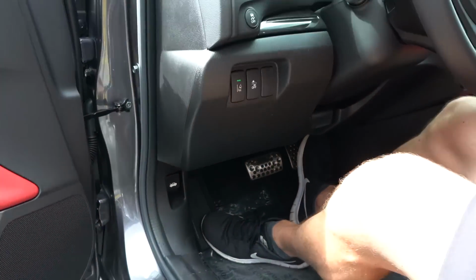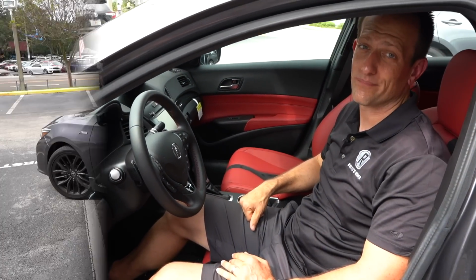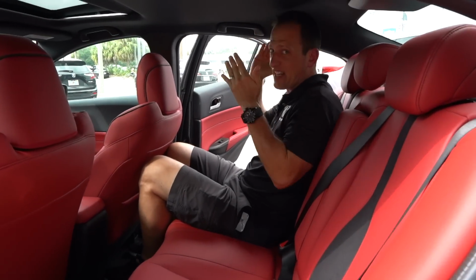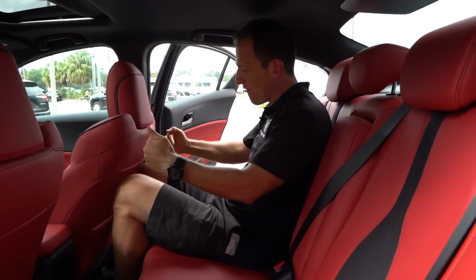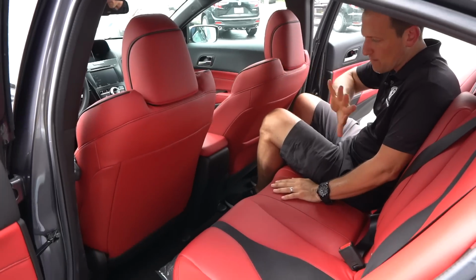But why don't we go ahead and see what kind of room we have for the passengers that you're gonna be driving around. All right, guys, backseat time. I have to admit, it's a little cramped back here. Me being 6 feet tall, I didn't shrink and I didn't grow any from the last time you saw me. I'm a little close to the ceiling. Seats though are comfortable and there's just not a lot of leg room. You're gonna have to ask your passengers to move the seats up.